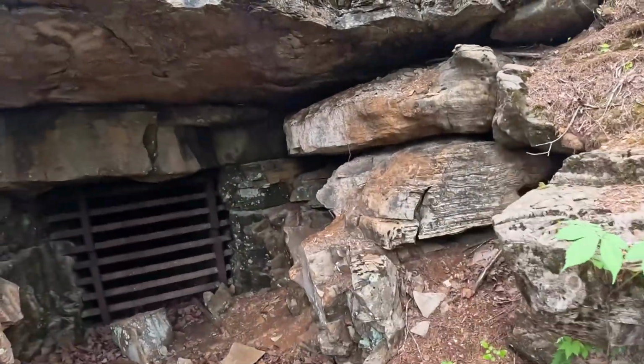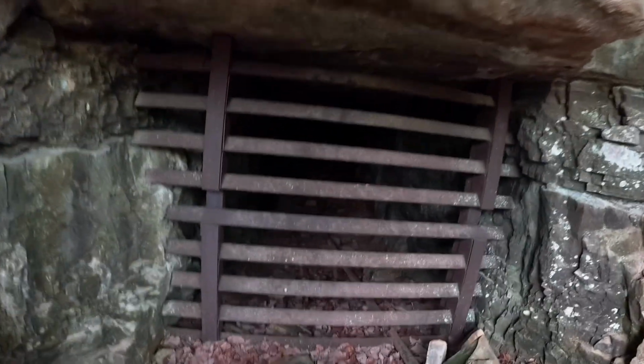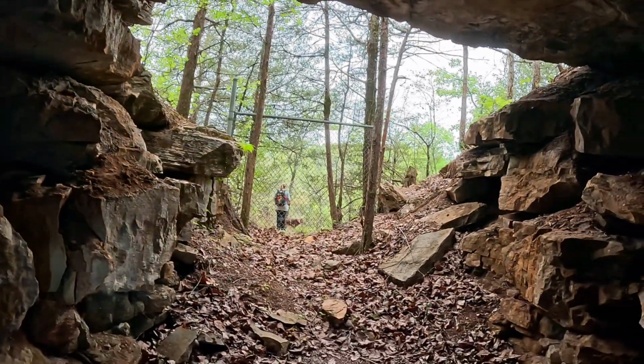Mine number, y'all keeping count? 'Cause I'm not. I don't know what number mine this is, but man. Oh man, there's like tons of cold air coming out of here. Actually feels nice. This one has a pipe coming out of it. I wonder if there might have been water in there. Man, that's cool. That is awesome. Man, there's water dripping off the ceiling. That is awesome.